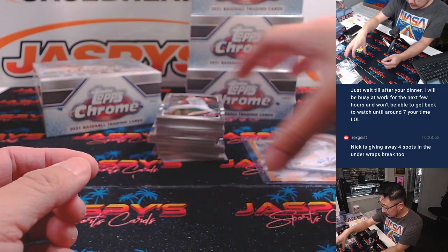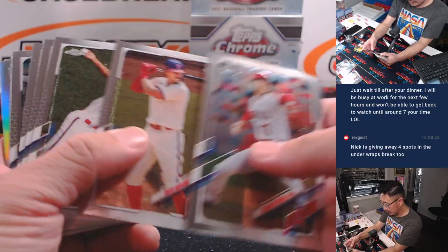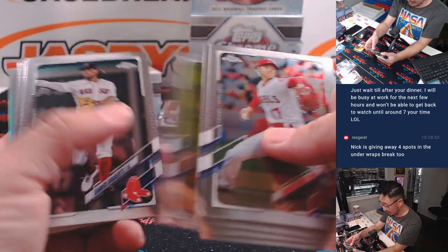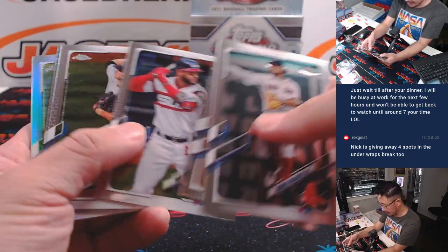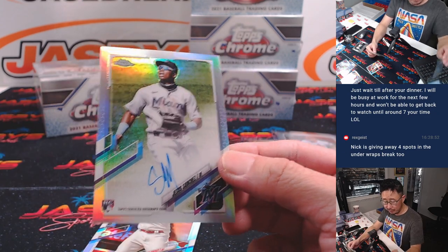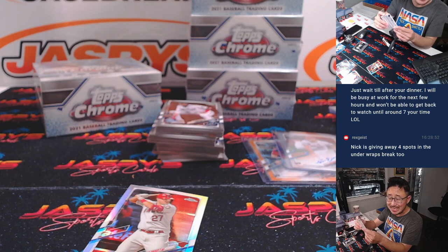Walker Buehler, his now teammate Shohei Ohtani. It's as if Topps knew, putting them right next to each other. We got Jesus Sanchez, rookie auto for the Fish. That's going to be for the NL East. Greg with the NL East.